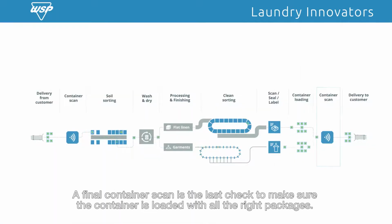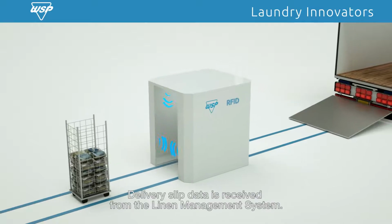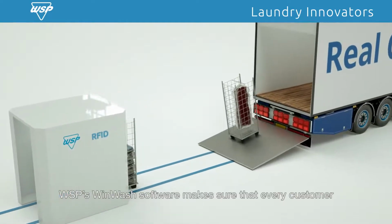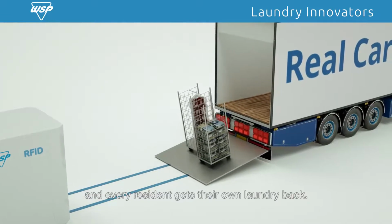A final container scan is the last check to make sure the container is loaded with all the right packages. Delivery slip data is received from the linen management system. WSP's WinWash software makes sure that every customer and every resident gets their own laundry back.